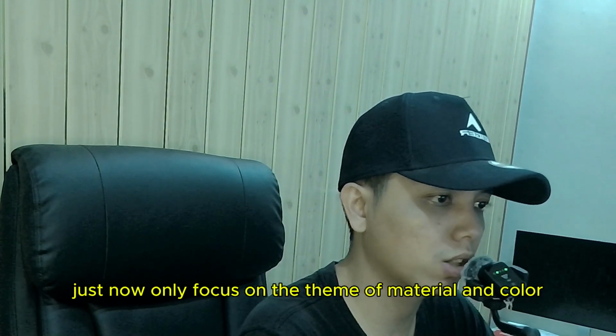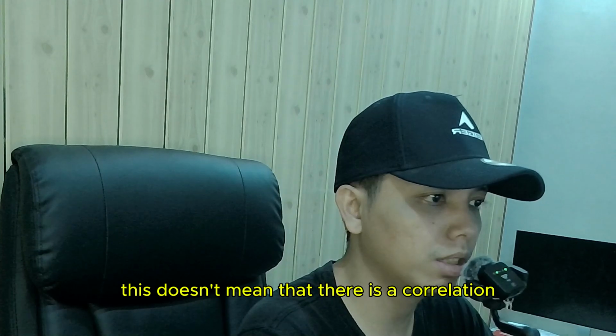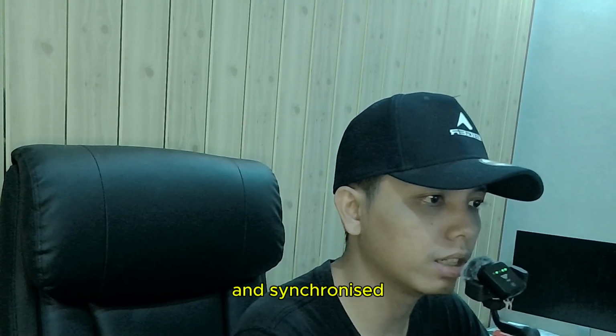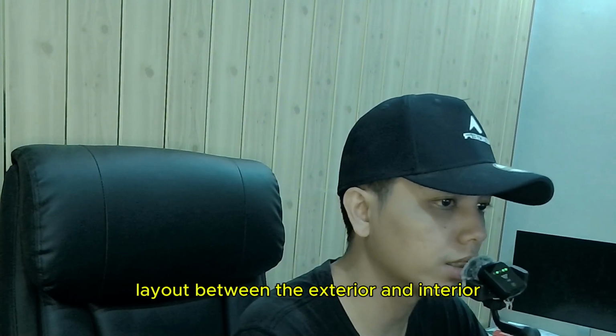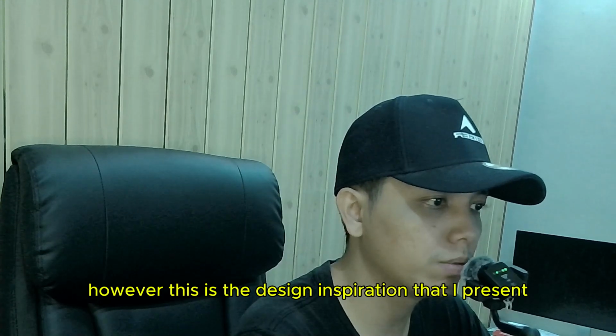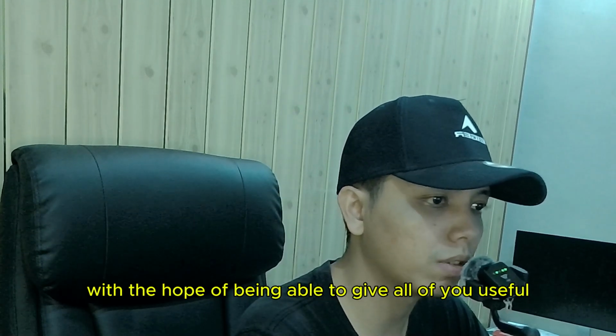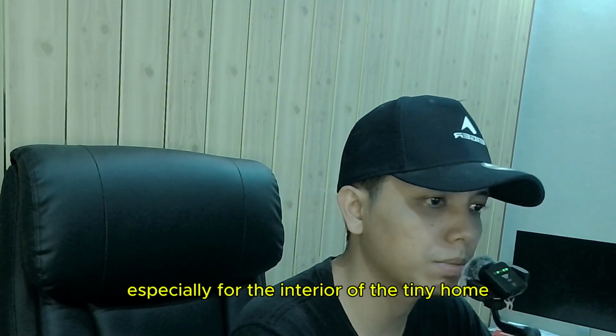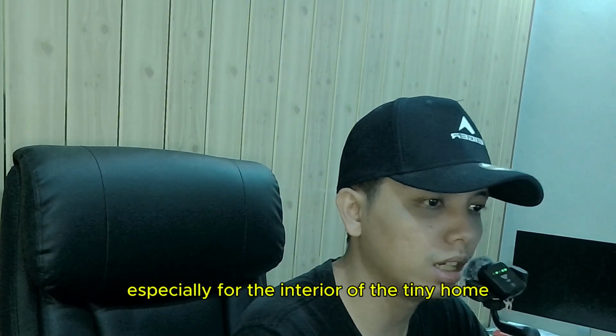Between the exterior and some of the interiors that I presented just now, I only focus on the theme of material and color composition. This doesn't mean that there is a correlation regarding the position of openings and synchronized layout between the exterior and interior. However, this is the design inspiration that I present with the hope of being able to give all of you useful ideas and inspiration about the tiny home, especially for the interior of the tiny home.